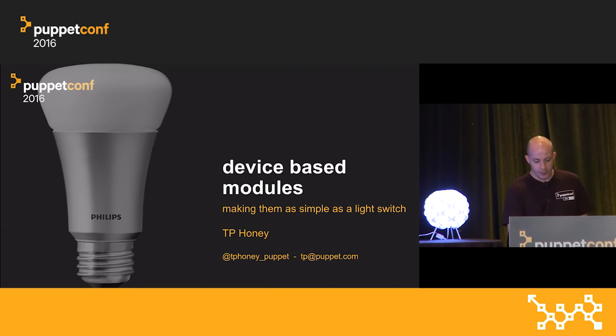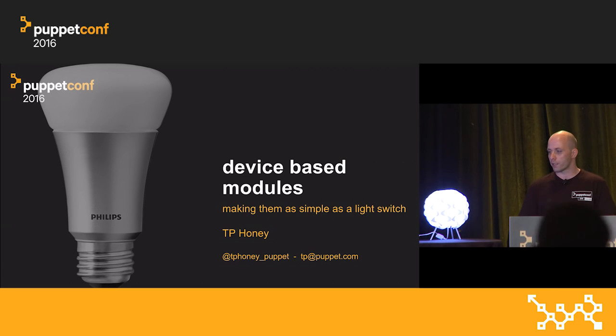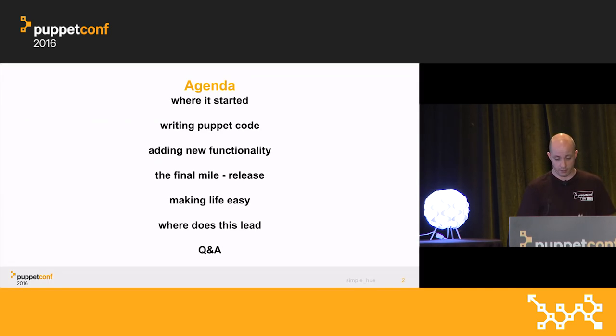I'm really going to go through, the whole point of this talk is to explain how simple it is to do something really powerful in Puppet. And a lot of the concepts here are really simple, and there isn't much code, but it can be incredibly effective. So I'm going to take you through this.